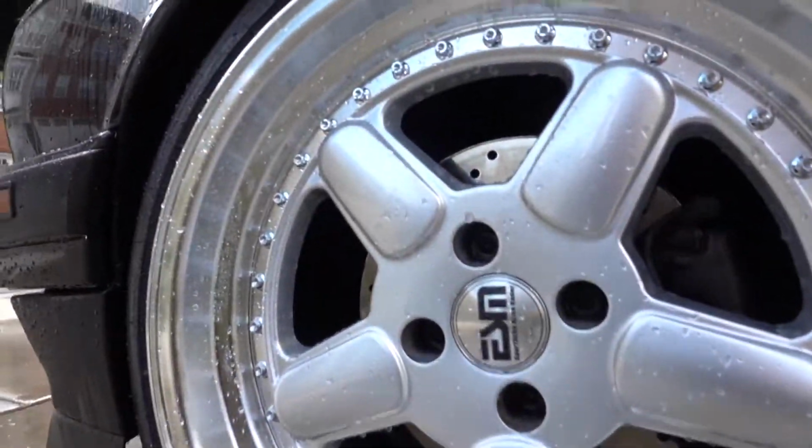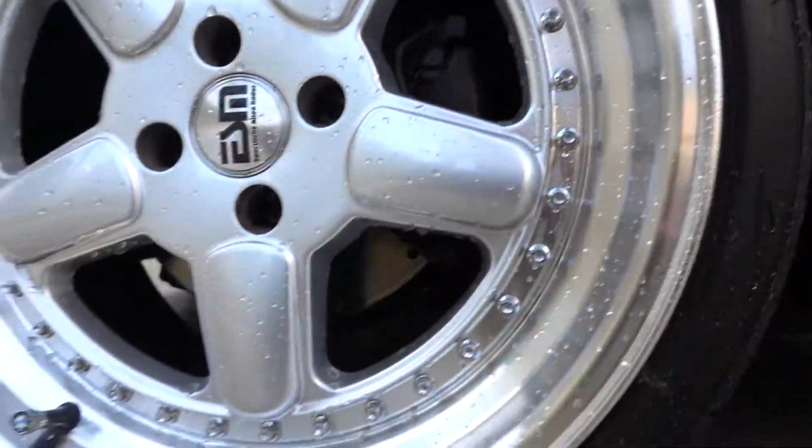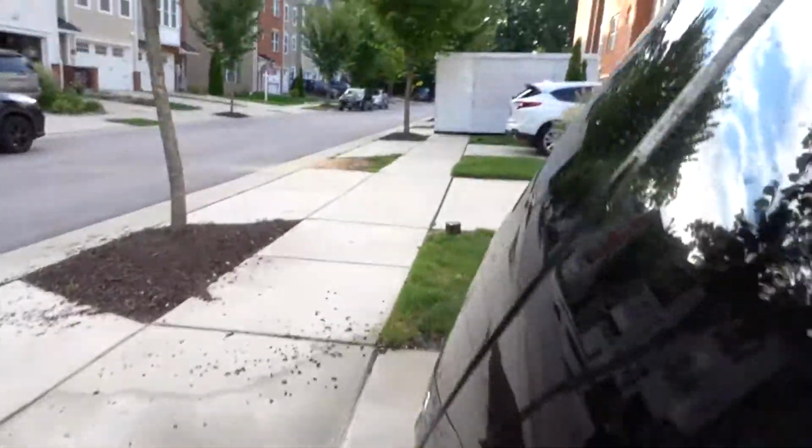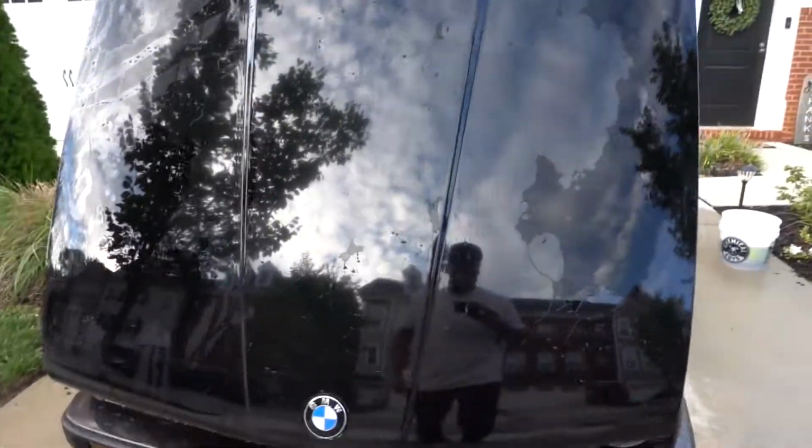The rim's cleaned up super nice. Nice and shiny again. Still need to clean up the engine bay with some degreaser. But the paint in general needs a lot of work. Where is it? Like small nicks like this. They're all over the car, to be honest.